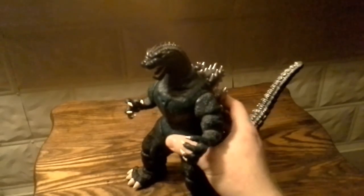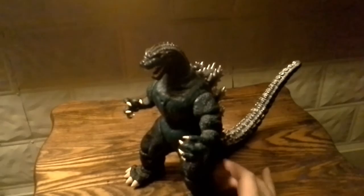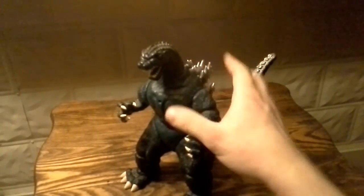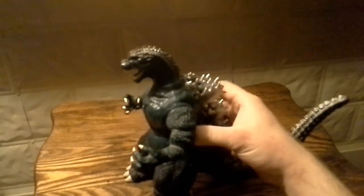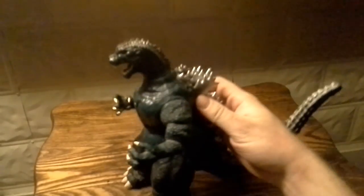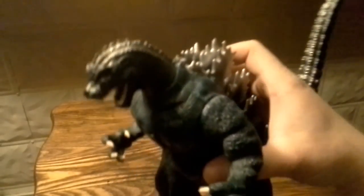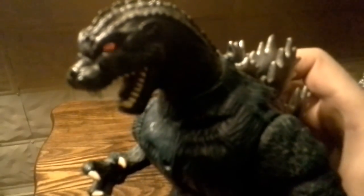Now, it's important to note that the whole head is actually made out of the clear plastic, and so the head is painted to match the rest of the body, and it does so very well. But the issue with this is that if you get scratches in the paint on the head, the light will show through. I don't know if you can pick any of that up. Yeah, you can see it sort of blinking through his cheek there.